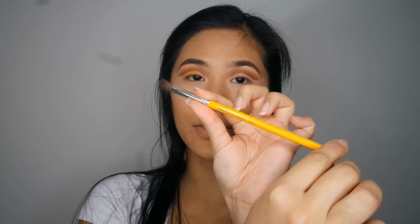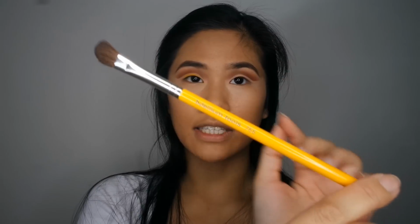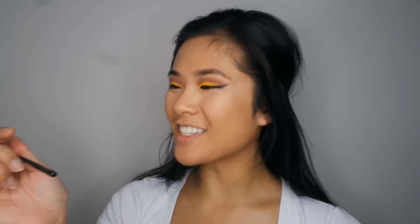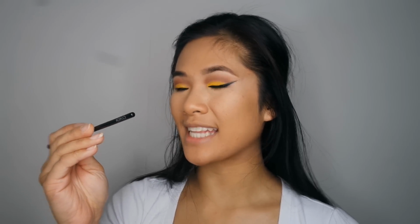I'm gonna use a Bedillion Tools 766 brush because my fingers just weren't cooperating that well. So I'm just gonna blend out the yellow a little bit more. Oh my god, guys, I had to do my eyeliner off camera because it was taking so much time, and there is no way in hell I'm gonna film myself doing eyeliner because it took me 25 minutes. But anyway, let's go in and do more intense eyeshadow.